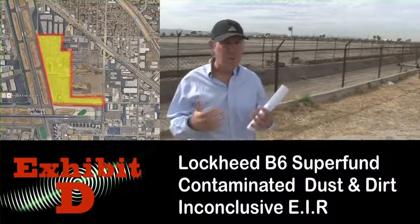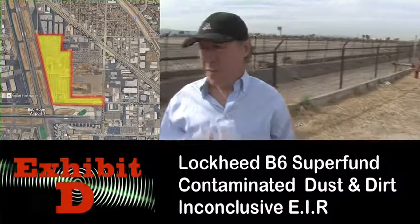Okay, so here we are at our last stop today on today's toxic tour. This is the B6 site. This is the proposed area where the new replacement terminal will go. This was Lockheed's home from the 30s to the early 90s. We know that a lot of toxic materials were dumped directly in the ground here. It was top secret work. There were wars going on and things like that. It was a different era.